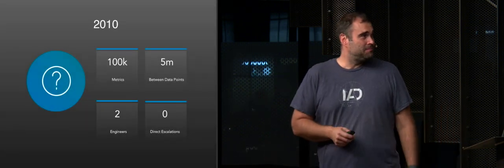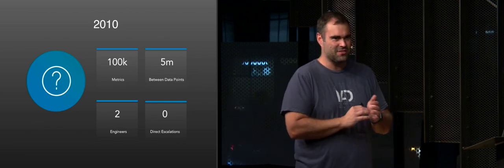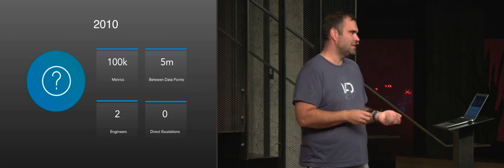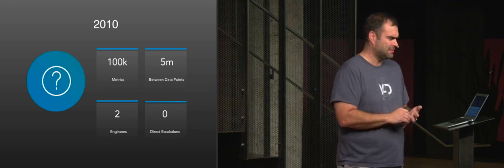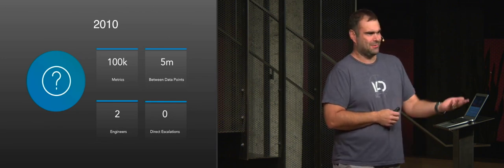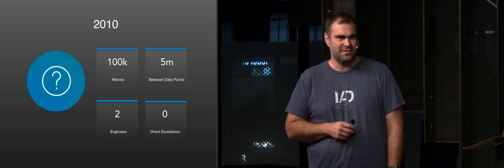So this is where we came from. In 2010, we had 100,000 metrics across the entire site. 2010 was 2 years before I joined, and when I joined, we were at about, I think, 50 million members. So I guess we were at like 10 or something back then. We had 5 minutes between data points.